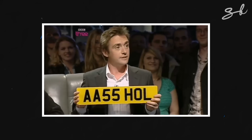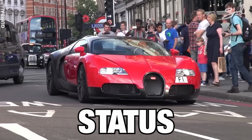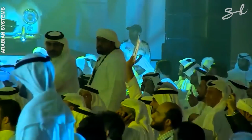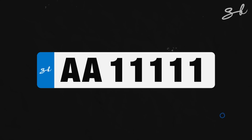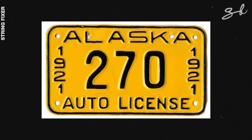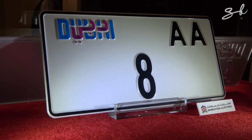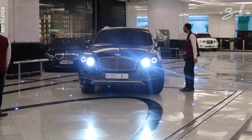So, what actually makes a license plate worth millions of dollars? Basically, it's scarcity and status. If the numbers on a plate form patterns that are easy to remember, they pique interest and cost more. This can be consecutive numbers like 1, 2, 3, 4, 5, or repetitive numbers in alphabets like AA, 111, etc. Plates among the first ever created are also coveted collectibles like the A1 plate in the UK, or if it's super vintage like the 1921 Alaska plate. And plates with lesser characters like the AA plate in Dubai, or those with lower numbers like 1 to 9 are fewer in existence, so they are extremely valuable.